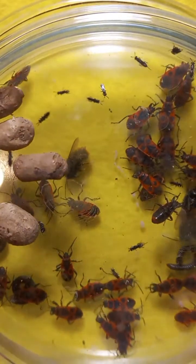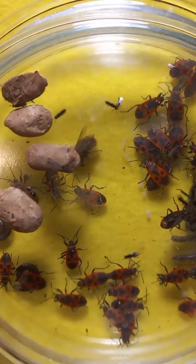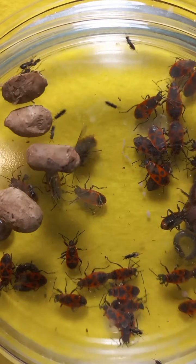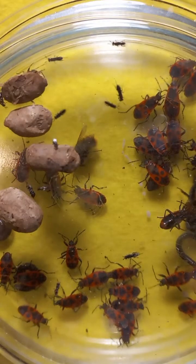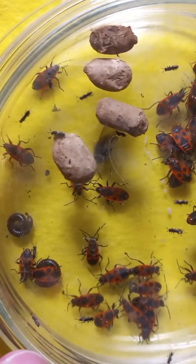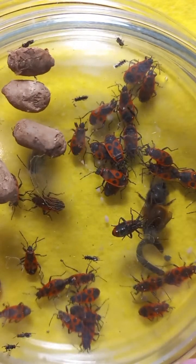So today we had an interesting zoo park of firebugs, mason bees, millipedes, and small tiny parasitoids, parasitic wasps, family Pyrrhocoris. Now we are all together in 2 petri dishes. Millipedes, and parasitoids of bees.